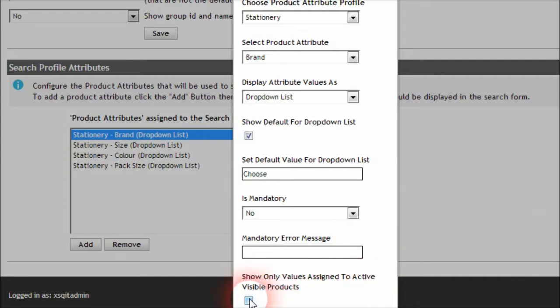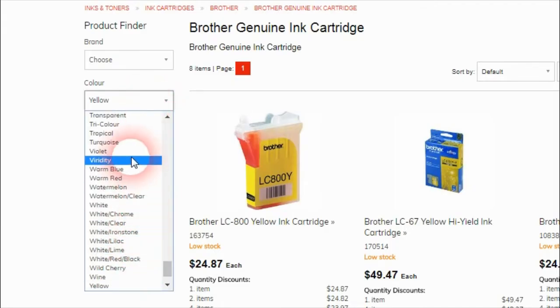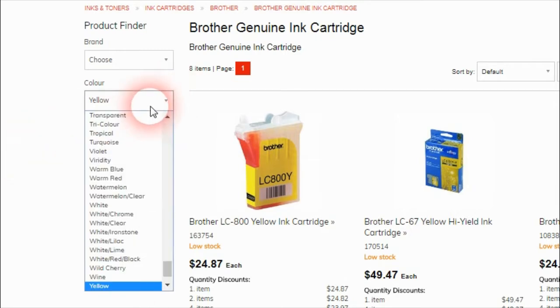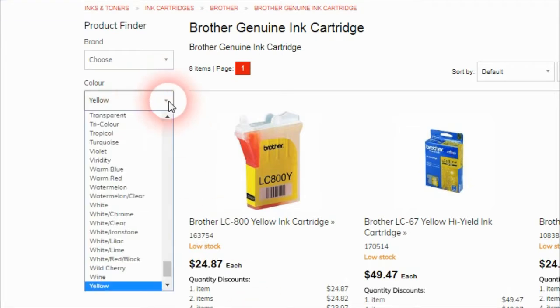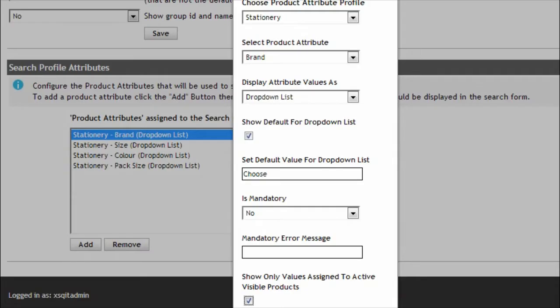to active visible products. When this setting is ticked on, then when the options are displayed in the drop-down, only the attribute values assigned to active products will display within the drop-down. If the product has become inactive, it will disappear from this list. Now, we've got a choice with this setting to allow those values that are assigned to inactive products to still be displayed, or to not display them based on ticking or unticking this option here.